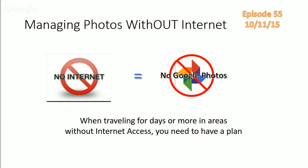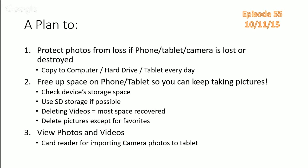Now, backing up your photos generally is hardly an issue at all, right? Because if you follow our suggestion and use Google Photos, it's doing it automatically all the time. But if you happen to be traveling like we were on a sailboat in the middle of the ocean with no internet, then you need to have another plan. You need to have a plan in any case. Yes, you absolutely do. So your plan is to, number one, protect your photos from loss, if your phone or tablet or camera is lost or destroyed, or you drop it in the ocean on a dive trip.